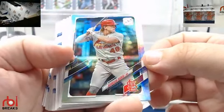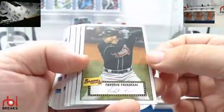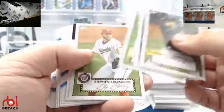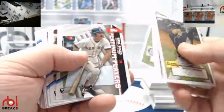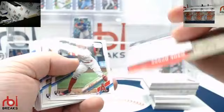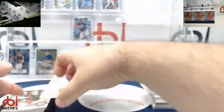Harrison Bader, rainbow foil for the St. Louis Cardinals. 52 papers. Nice Luis Robert, 86, die cut for the Red Sox. Wade Boggs, not numbered. And we got our Jo Adell.